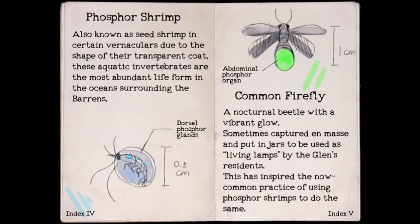Phosphor shrimp. Also known as a seed shrimp in certain vernaculars due to the shape of their transparent coat, these aquatic invertebrates are the most abundant life form in the oceans surrounding the Barrens. Common firefly, a nocturnal beetle with a vibrant glow, sometimes captured en masse and put in jars to be used as living lamps by the Glen's residents. This has inspired the now common practice of using phosphor shrimps to do the same.